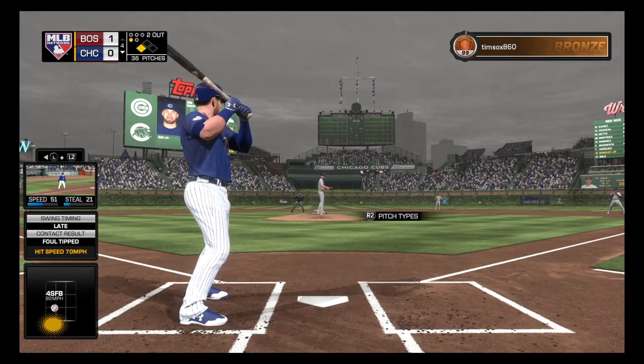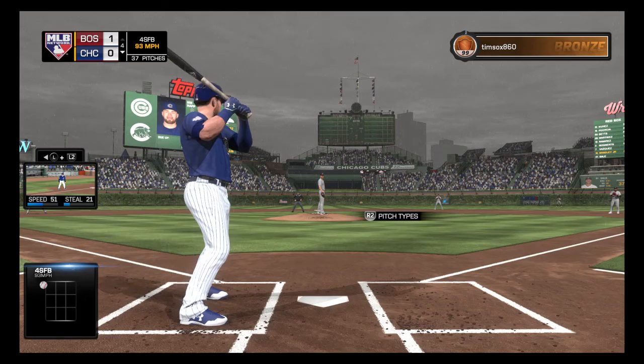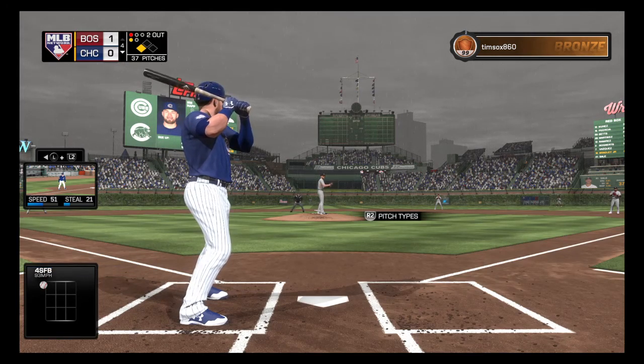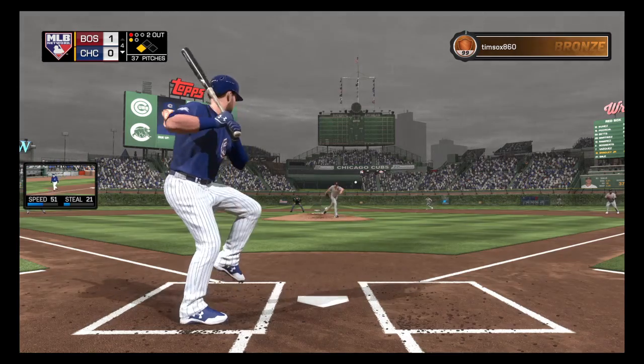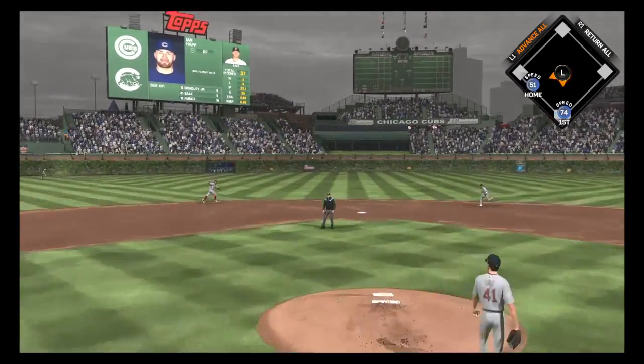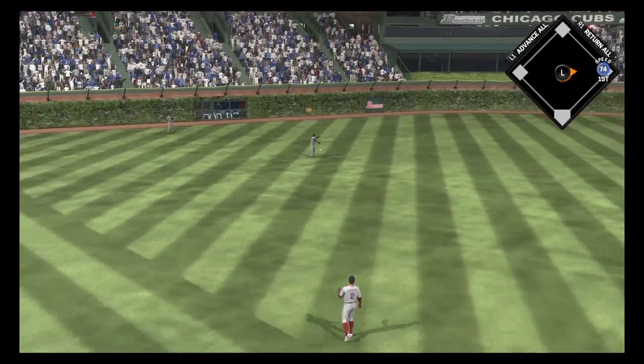Sends that one out of play for strike one. Sale sets. 0-1 pitch on its way. There's a fastball that just misses. Ball one. Line drive to center field. And a base hit, and that'll get the run in from third.